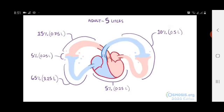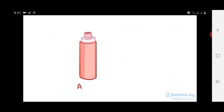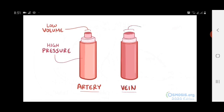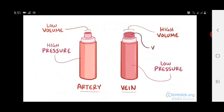Alright, so that was the systemic arterial blood. But you'll notice that there's a lot more blood in the systemic veins. With that being said, arteries are generally lower volume while also being under much higher pressure. And in contrast, veins are usually high volume, low pressure vessels. And this explains why arteries and veins have different structures. For example, veins often have valves to help fight gravity and keep blood flowing in one direction back to the heart, whereas arteries don't need these valves because they're under higher pressure.